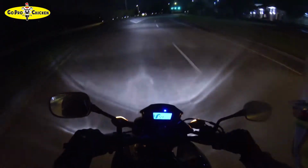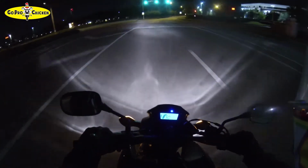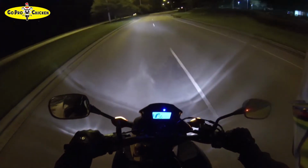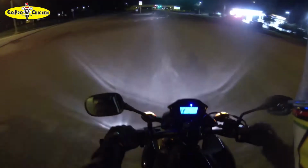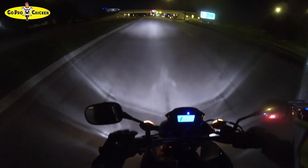I think there's a hump coming up here. Yeah, this hump right here. I mean, you'd have to be going a little bit faster for it to even be a concern, really. But all right, so that's the first section of Gate Parkway. There's some brand new asphalt up here after the overpass.